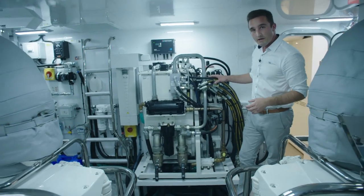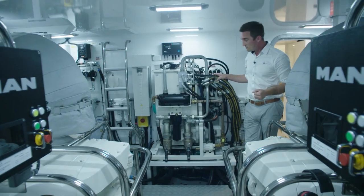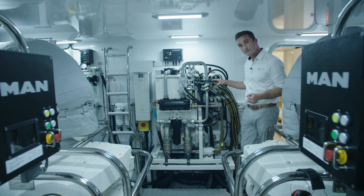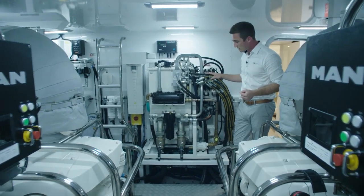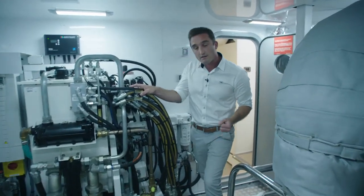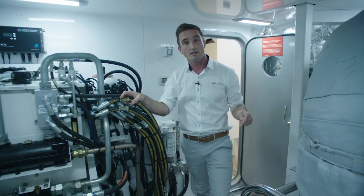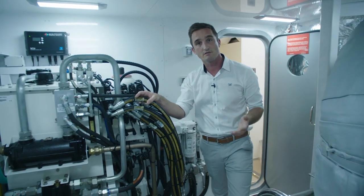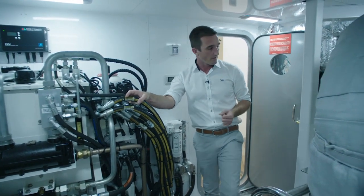This is the hydraulic pack that services most of the hydraulic systems on the boat. So you've got the two anchor windlasses up on the bow, you've got the optional stabiliser fins, and you've also got your bow and stern thrusters, all controlled by this system. One other important thing to say about the stabilizer system is the actuator location. That's actually here in the engine room in the forward corners, and that provides even more comfort for the guests with a lot less noise down in the lower deck master cabin.